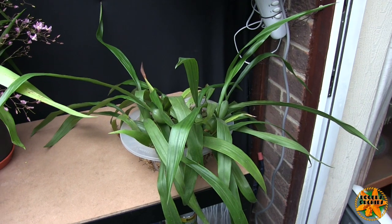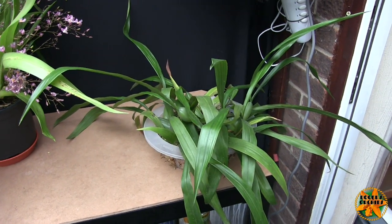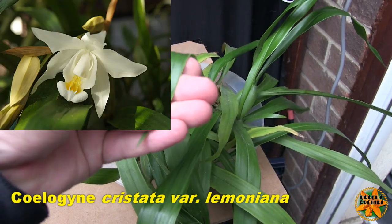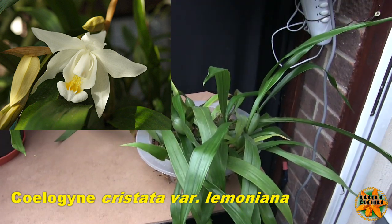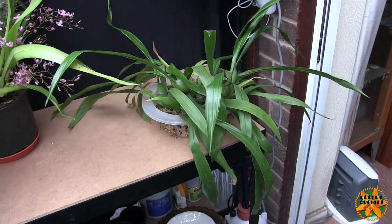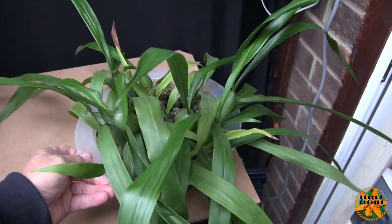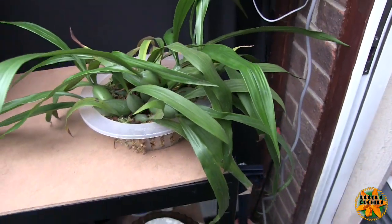It's one of my plants we never look at. It's my Coelogyne cristata, and it's a variety Lemoniana. And because of where it lives, it only ever comes out to be watered, and it's getting to the time of year when it's going to need next to none of that. So its frequency of watering is going to go right down. These need to dry off and cool down in winter if you're going to get blooms on them anyway.